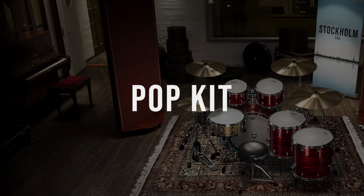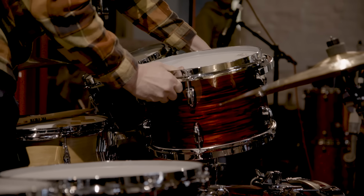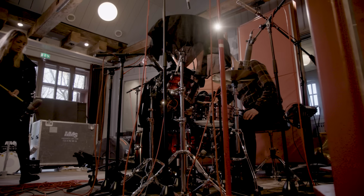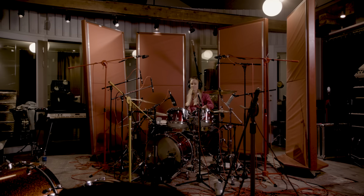There we had a quite different approach. It's probably my personal favorite, if I can have one. It's very versatile and it has this nice clean sound. It's very lagom, as you say in Sweden. I think that kit would work for any recording, pretty much. It just sounds nice and comfortable. I kind of brought out my all-time favorites when it comes to miking.